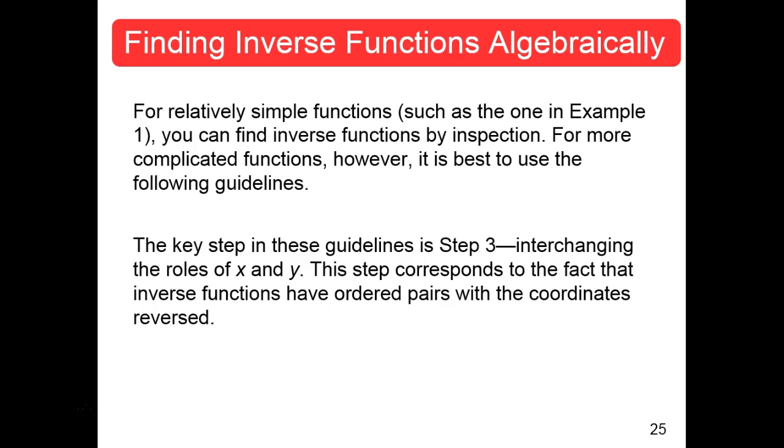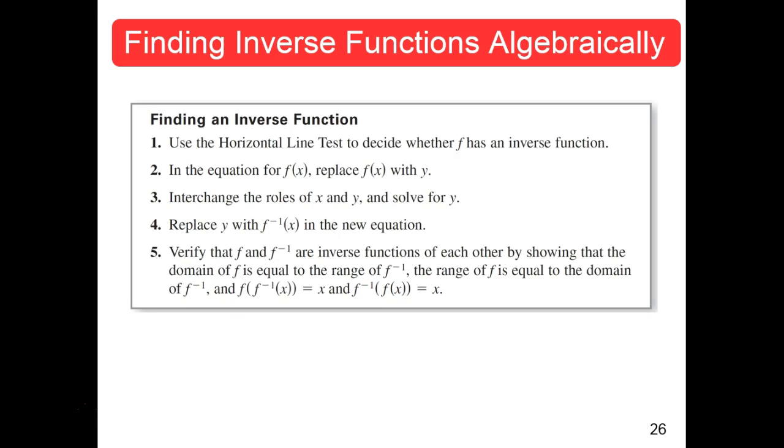Now, these are not super strict, but they will represent some of the things you have already seen, and they say the key step here, I don't count the steps, they number them, but I do them slightly differently. Interchanging the roles of x and y, that's what makes an inverse function, isn't it? So that's going to be the key step, they say. This step corresponds to the fact that inverse functions have ordered pairs with the coordinates reversed. So here are their things. Now, I do it slightly differently. I don't number them quite the same way.